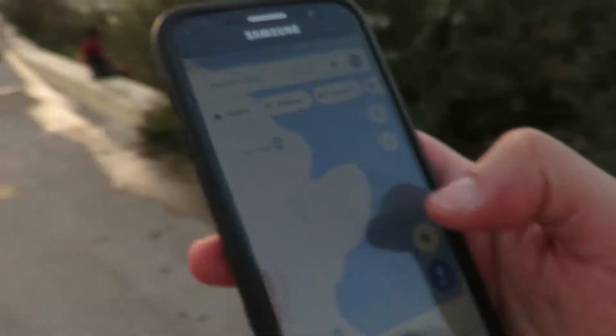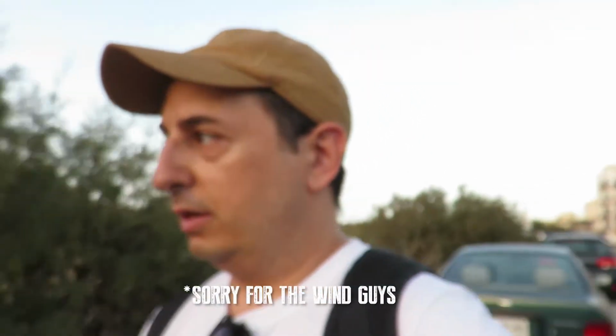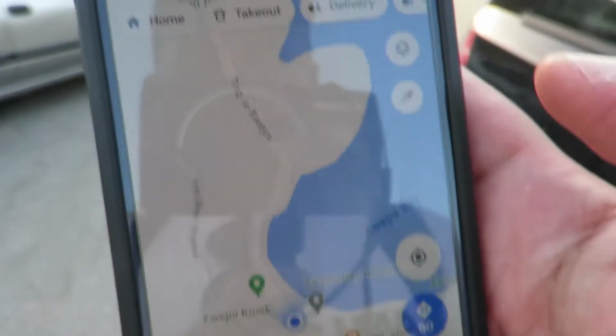And we gotta go and see some salt pans. What they do is they harvest salt. It's around 7:15, and sunset is already in. So let me see what I can find. Okay, so I'm in the right direction for sure. Okay, let's move ahead.